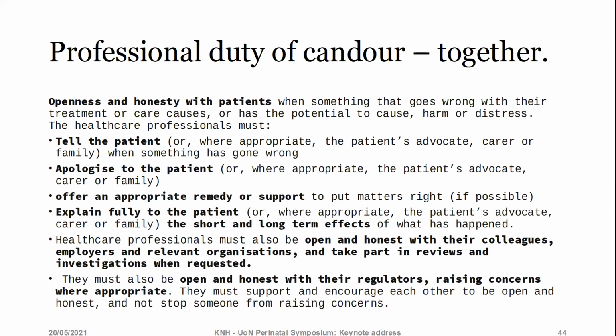So, telling the patient at the soonest possible, apologizing to the patient, offering support and remedy, and then explaining to them what the implications are, short-term and long-term. This is how to avoid being sued, because if a patient discovers you are hiding something, then later you'll be in hot soup. And it's also good to learn from these things. The honesty and openness also extends to colleagues, our employers, our organizations, as well as our regulators. The last point is, for example, you are aware of a colleague whose practice is endangering patient safety. You are required to inform the regulator, in anonymous fashion, raise a concern, then they can investigate this colleague and find out what is wrong in the interest of patient safety. Patient safety comes first, then your colleagues, the team, and the last thing is yourself.